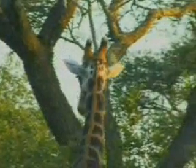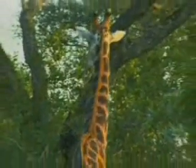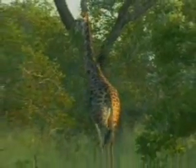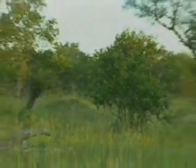He's limping a bit, huh? He's having a look. He seems to have maybe hurt one of his legs a little bit. Oh, that was awesome. Really cool.